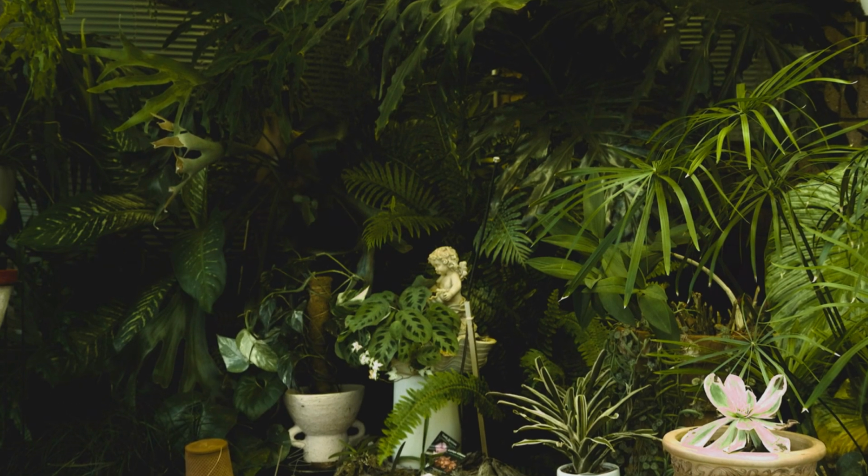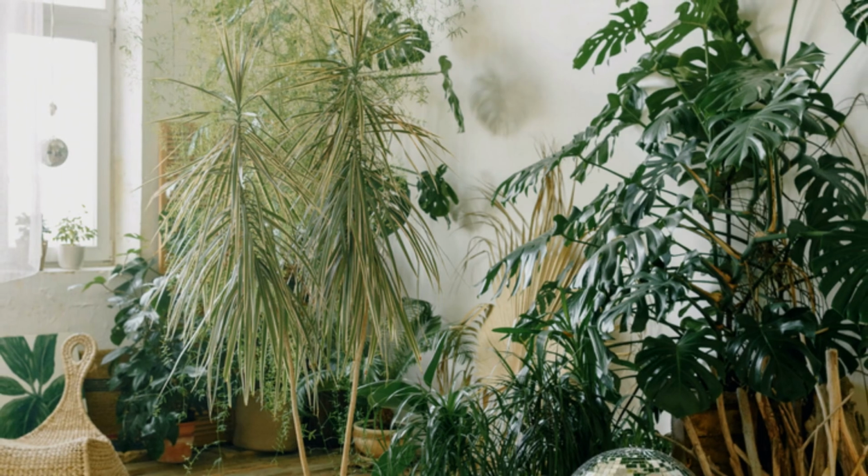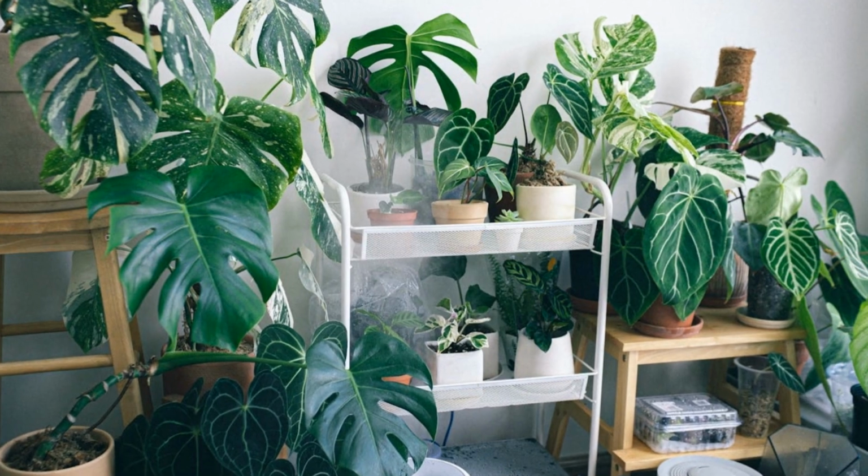Well, there you have it, 10 of my favorite maximalist houseplants that are sure to bring life and beauty to your home. Whether you're a seasoned plant parent or just starting out, there's a plant on this list for you.